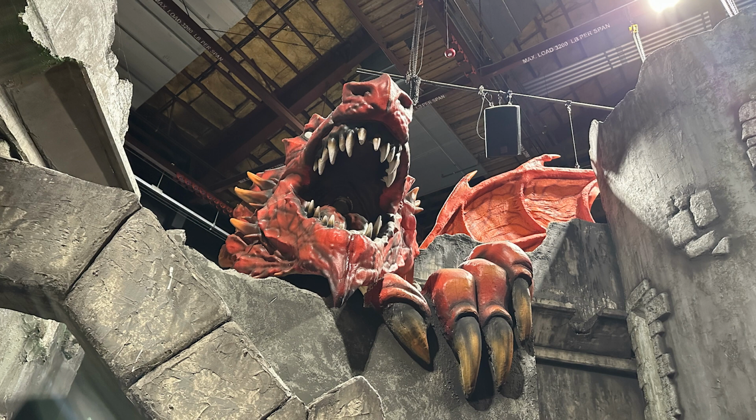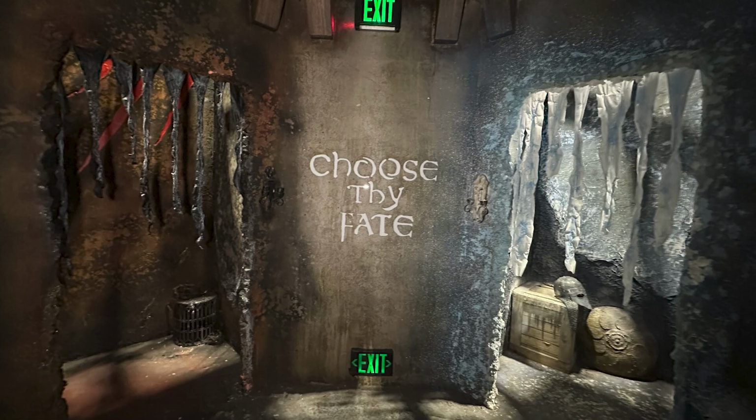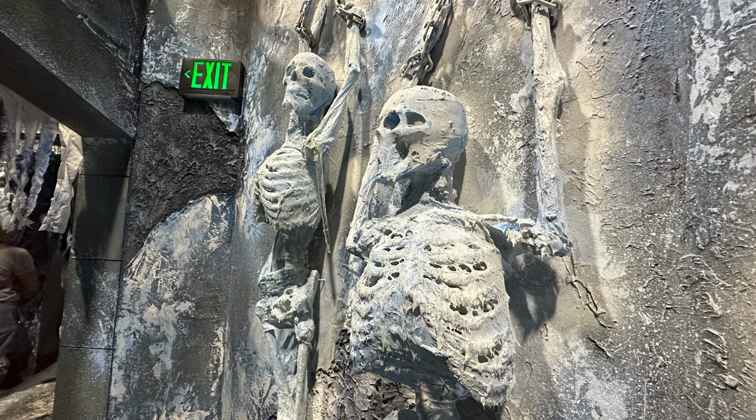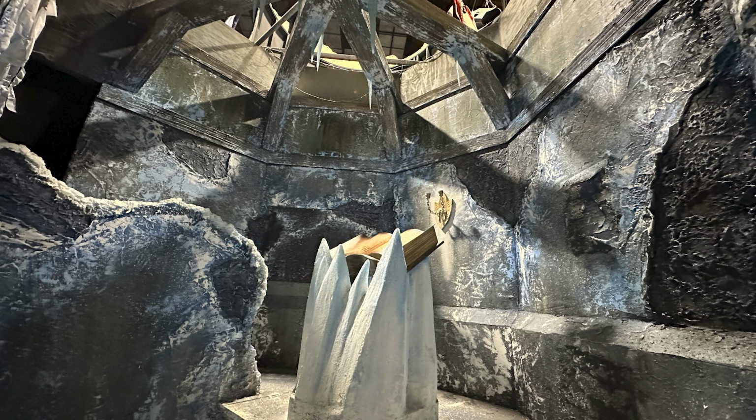But now we move on to the Choose Thy Fate section, and we got to walk through both the fire and ice section. We were told a really interesting fact that the ice section in this house is just a little bit longer than the fire side, and that is a nod to the actual attraction itself, as the queue line for the ice section was a little bit longer than the fire side. I just thought that was a really cool nod. And as they keep saying in this house, there are 4 endings. If you choose fire, you can get Blizzrock winning, and if you choose ice, you can get Pyrock winning.